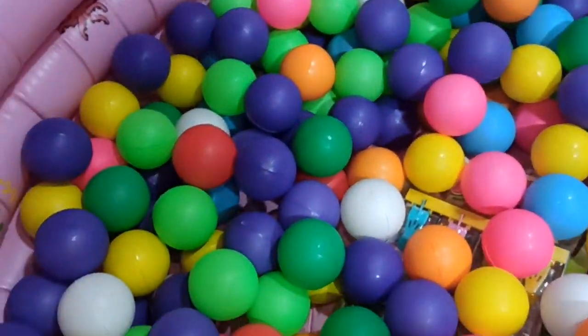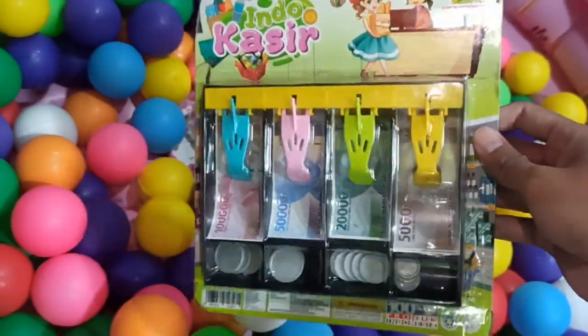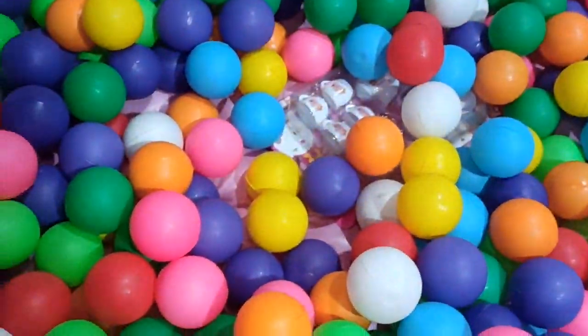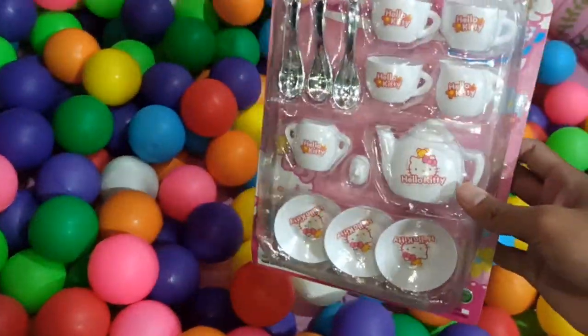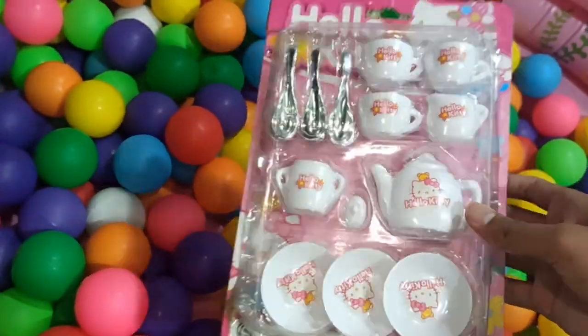Wow, very good. And what this is my friend? This is a cashier toy. Very good. And then what this is my friend? I see the toys. This is a Hello Kitty toys.